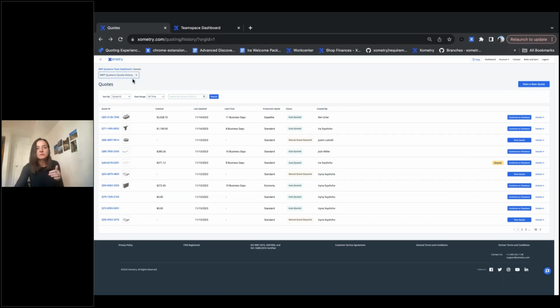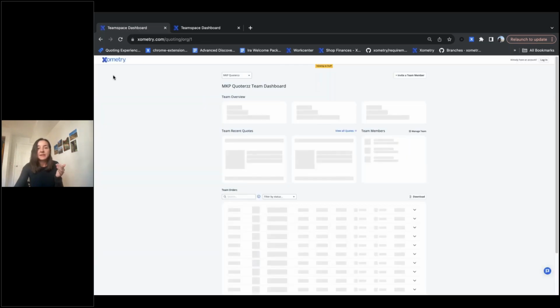You can also navigate to the quote history page on your personal dashboard or to the quotes page of another team that you're a part of. Otherwise, you can just go back to the main dashboard.